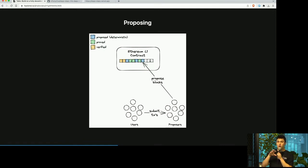And then also, actors within Taiko can run a version of the node software, which makes them a proposer. So they can select transactions out of that mempool and propose them to the layer 1 smart contract, which governs what the state of Taiko is. So they go ahead and propose a block. There are slots that exist on the layer 1 contract. So you can see here in blue, this is a block which is proposed, right?